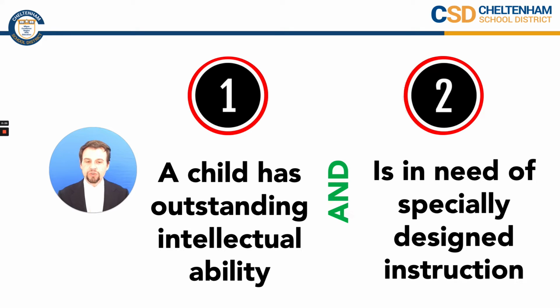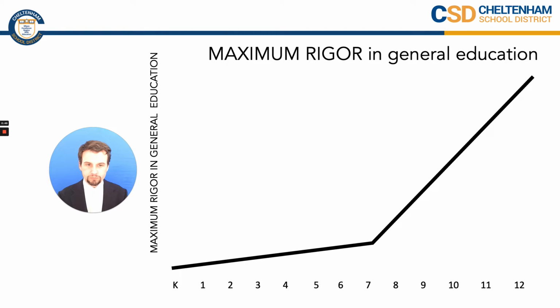So a student who has a GIEP conforms to two parts of an equation. The first is that the child has been identified as having outstanding intellectual ability. And the second part of the equation is that we recognize that they have or still have a need for specially designed instruction.